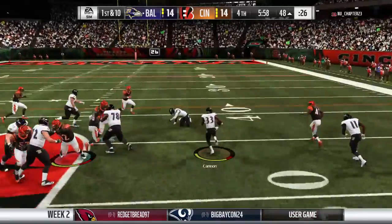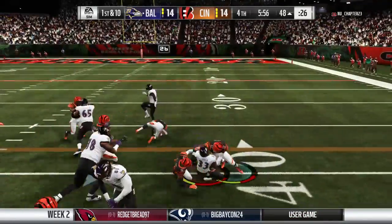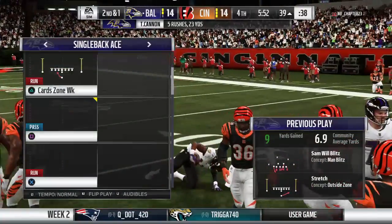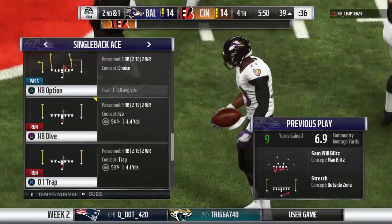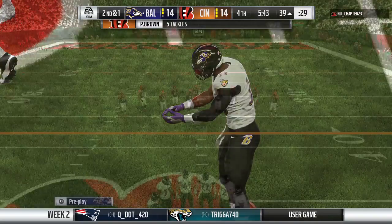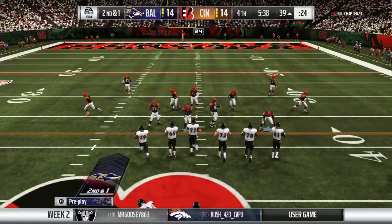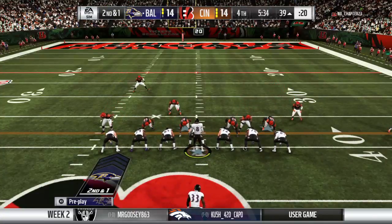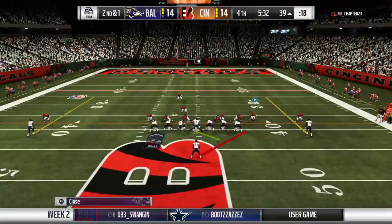Here's Cannon. They find some open field here as he's got this down inside the 40 to the 39. Give him 9 on the carry that time, and they're set up with a 2nd and 1. That's a strong pickup right there on first down, and as this drive goes on, we're seeing an offensive line and running game imposing its will.